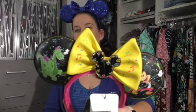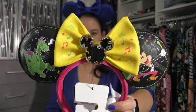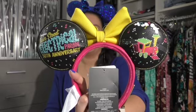And then I got this pair as well, the Main Street Electrical Parade. Again, the bow doesn't look great on me. I need to see what I'm gonna do with those. But it has music notes and I'm, you know, a huge fan of that.